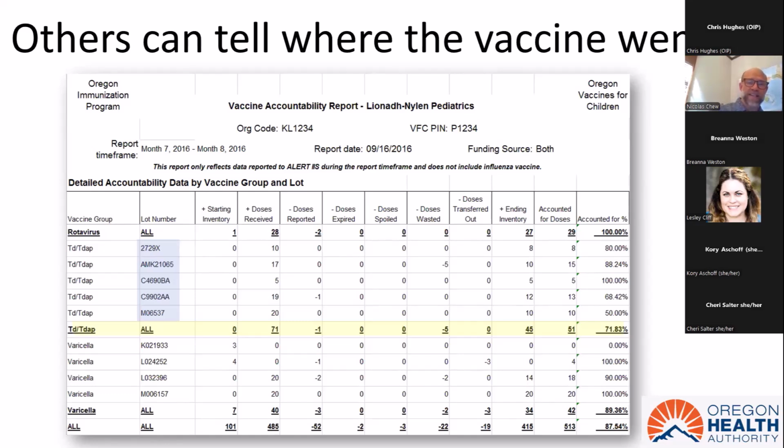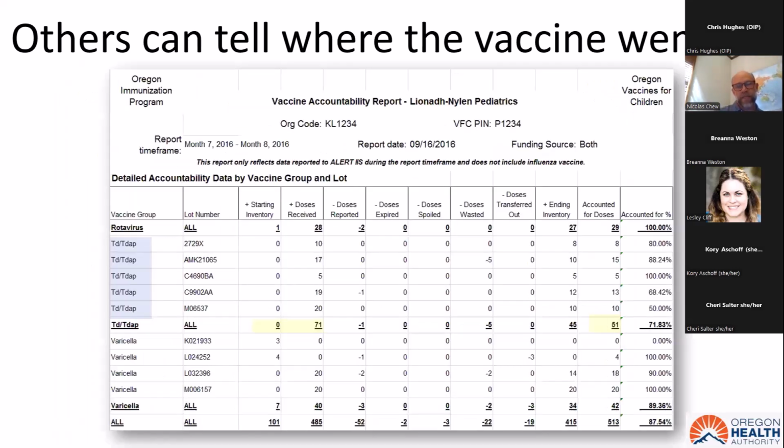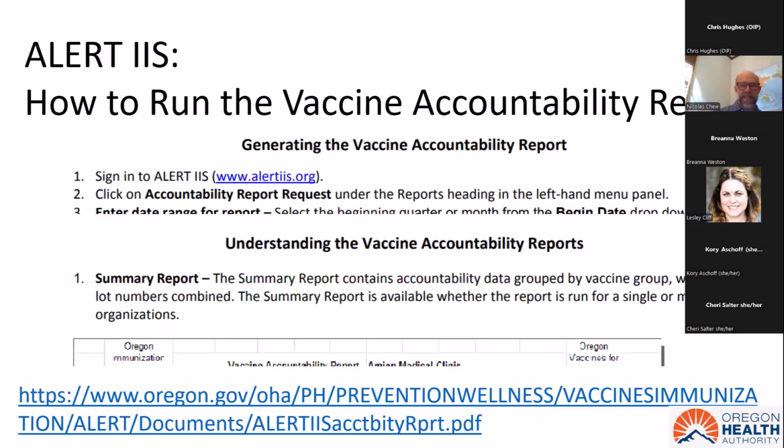It's a coincidence that the number received and the percentage are both 71. And so at the clinic, you may have a very clear idea and be able to make those inventory adjustments, exactly what happened to that vaccine, but somebody else looking can't tell. And this is a live link for instructions for how to run that report.